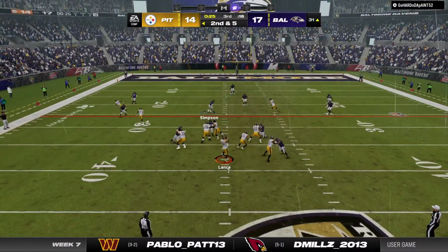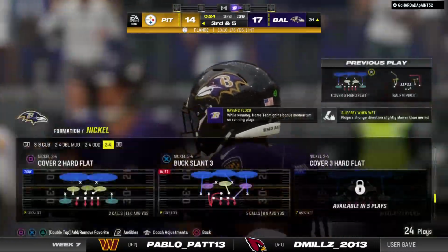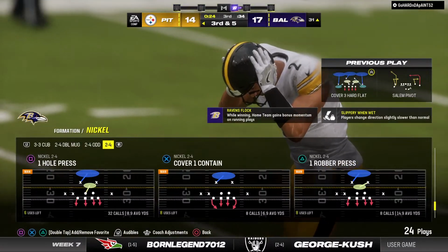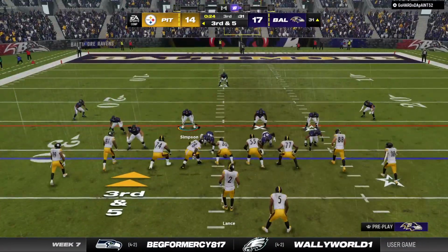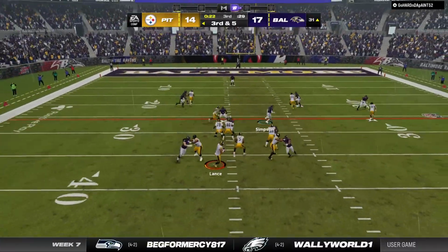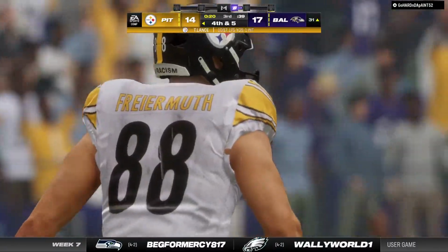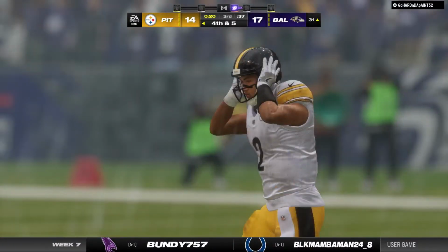And Lance now to throw. And that falls to the ground, incomplete. A nice job of bodying him up defensively. And now it brings up 3rd down. They'll need 5 on this play to move the sticks. Now a play fake. Lance. It's incomplete. Took a shot, couldn't connect. They have not gotten him going at all.